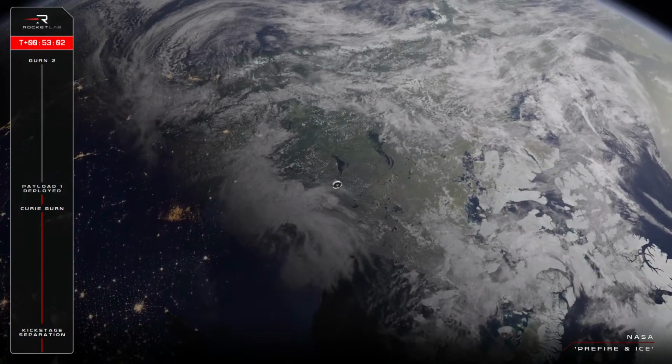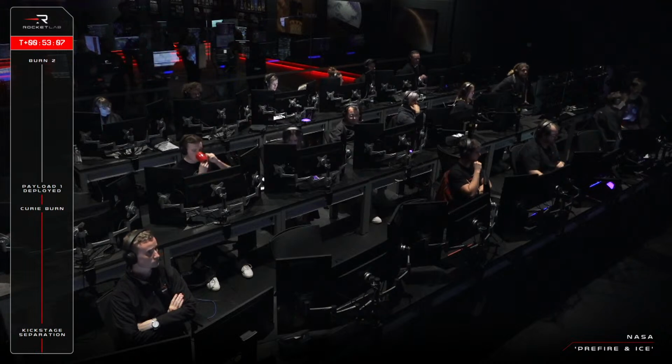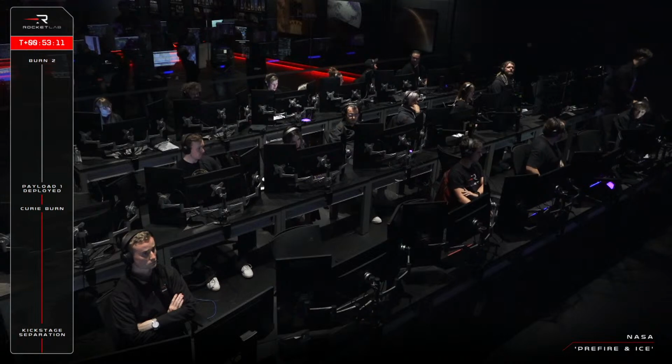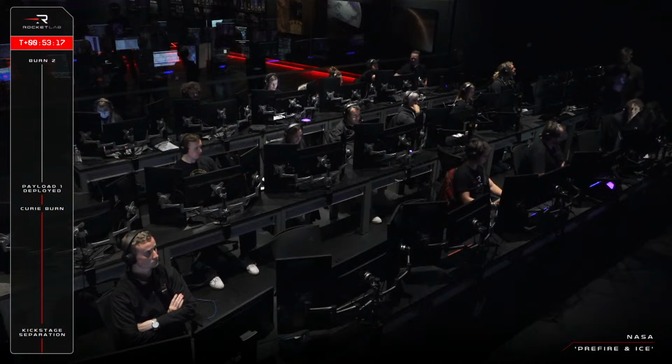Welcome to space, NASA PREFIRE. That is payload deployment complete for the second of 2 satellites for NASA's PREFIRE mission. Now, the second PREFIRE satellite will join the first on its collective mission to monitor the heat lost to space from the Arctic and Antarctica.